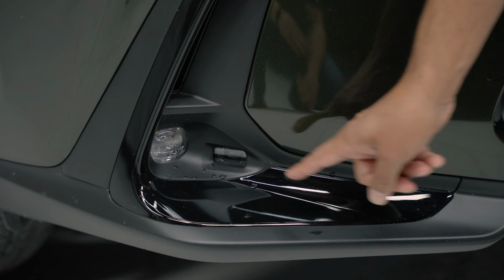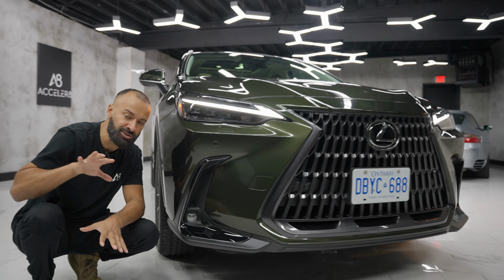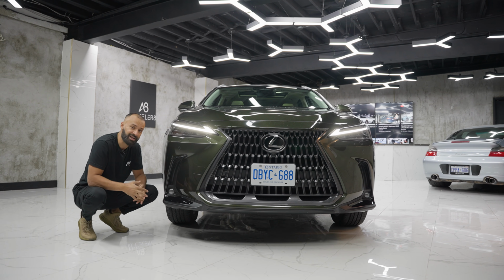You have to be standing right here, and you can see it right there. That's designed to light up where the pedestrians would be. You'll also see that there is a front fog light. Now, fog lights are not common nowadays, which is kind of a rarity, so it's nice this Lexus has one.